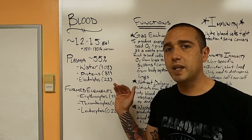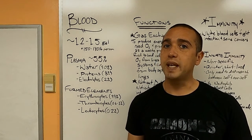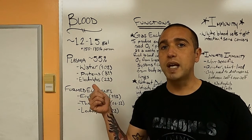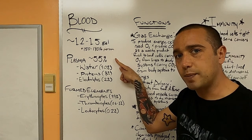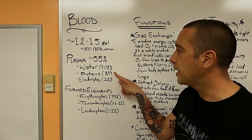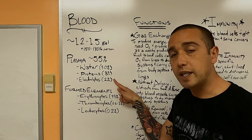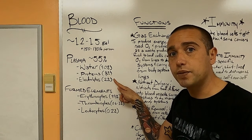They split these up because without any type of treatment, when blood is taken from the body and you let it sit, it will separate into these two layers, the plasma and the formed elements. The 55% that is plasma, of that, 90% is water, 8% is proteins, and 2% are electrolytes, acids and salts that your body needs.